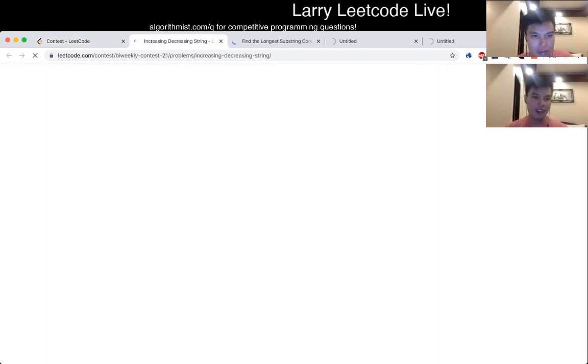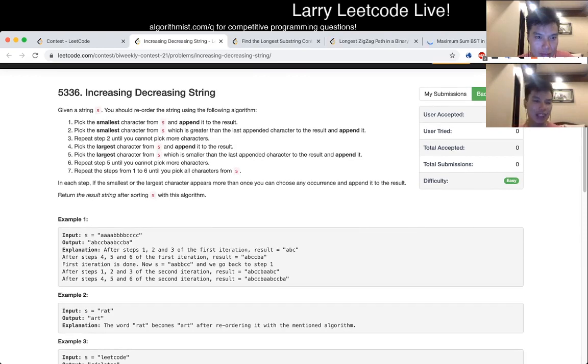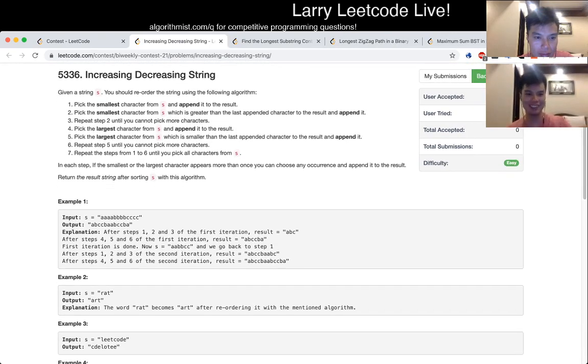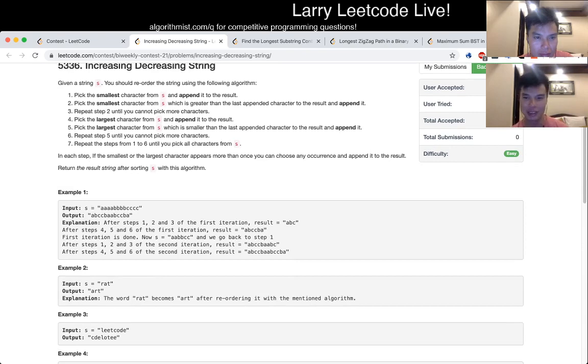All right. Q1, increasing, decreasing string. So I think this one is just simulation. And now that I could look, I was reading the instructions very thoroughly and deliberately, just to make sure.